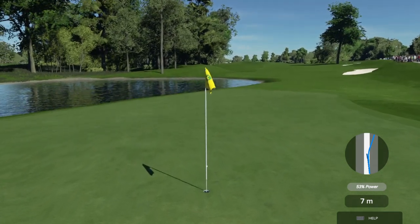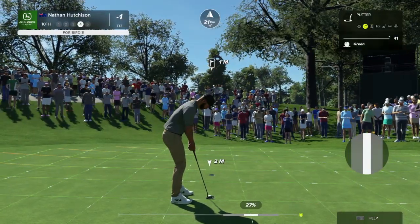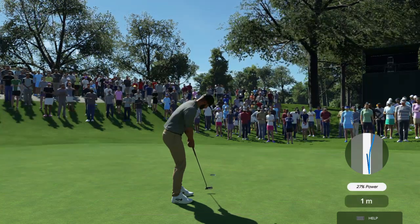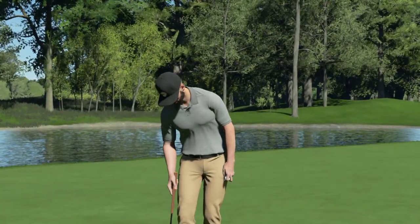How close was that to going down? 5 feet coming up to the cup. This is their look at birdie. Oh, look who's getting on a roll now. That's back-to-back birdies. And he dances his way into the top 10 after that delightful shot.